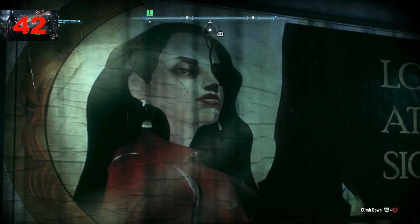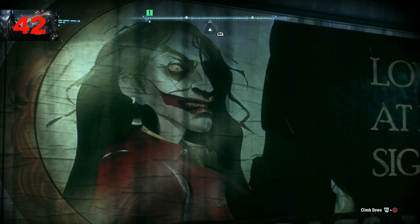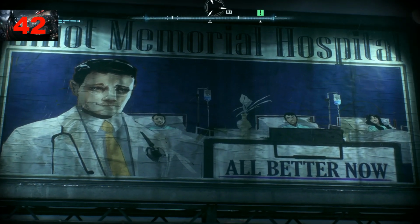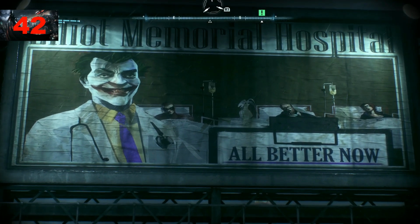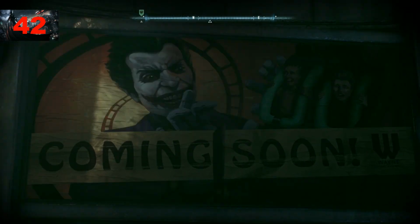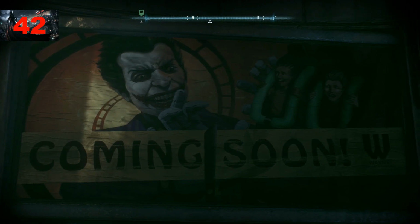Before heading over to the last island, let's take a look at the various Batman hallucinations of the Joker seen throughout the city, as there are many that can easily be missed. And Joker not only appears on billboards, but also statues, and even the Lady of Gotham.